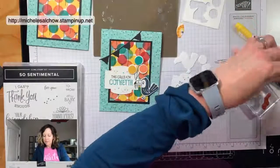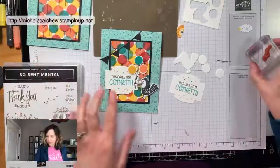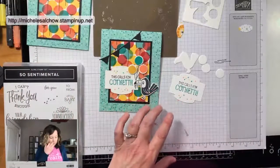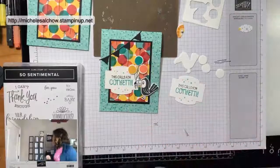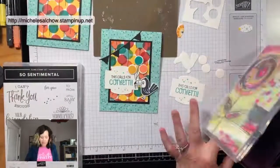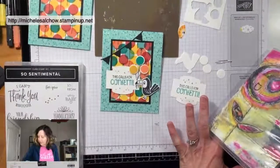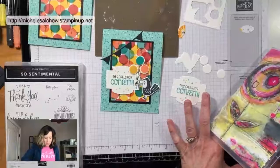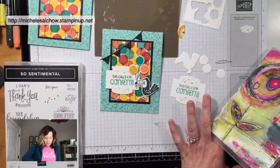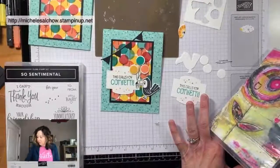All right, there's the markers. So I think they're finished. I'll put them away in just a minute. I'll clean that up in just a minute. Oh, actually, I'll clean it up faster than that because I need that block. I still need to stamp the toucan. And I'll show you. I didn't color that toucan. I still need to color the toucan's beak from my first card.